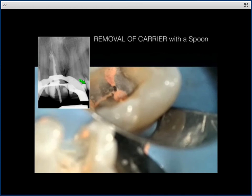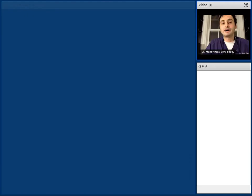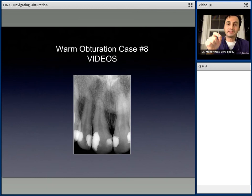And also note that this is all gutta percha. There's no sealer in here. It's not one of those techniques where there's a lot of sealer and a tiny little gutta percha point. Thank you, John. We'll go back. But one of the things I love about this, it is entirely gutta percha. Tiny, tiny, tiny bit of sealer that's in there. You notice how little sealer I use to paint the walls. So that's sort of like the step by step.